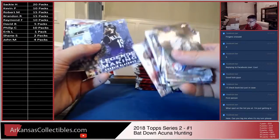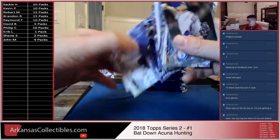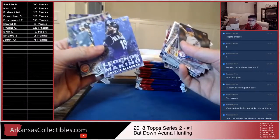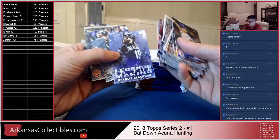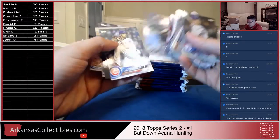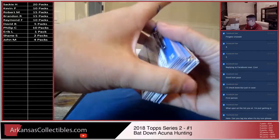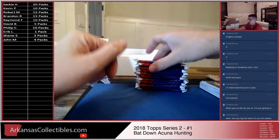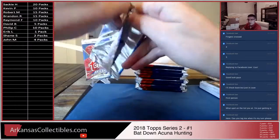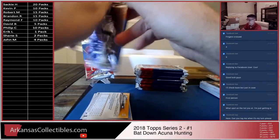Charlie Blackmon, check out this guy's stats this year. He is a stud. He's batting, I think, almost 500 or 450 or something. Shields, Edwards, and Lugo. Right, moving on. Come on, Robert. Let's get a good Acuna.